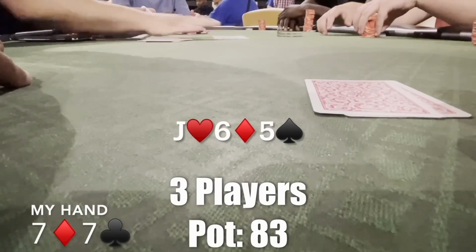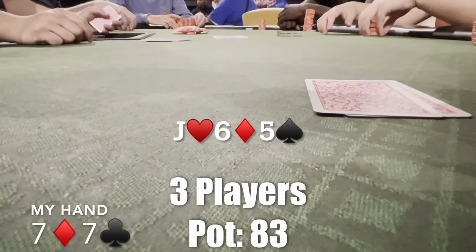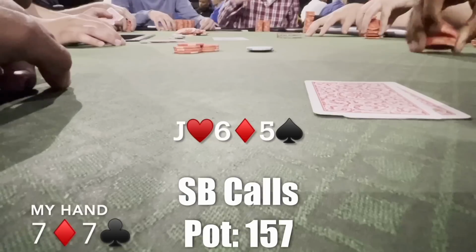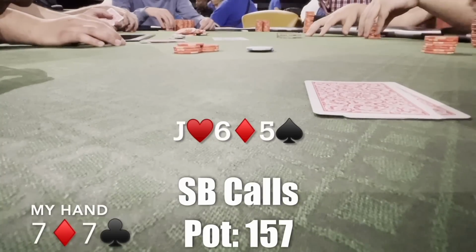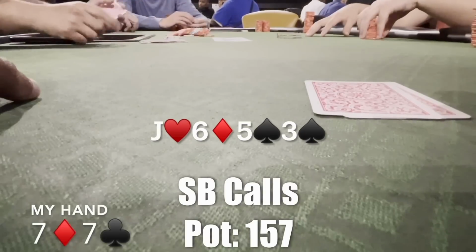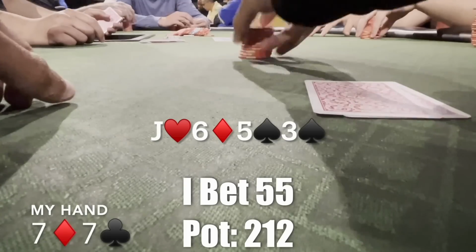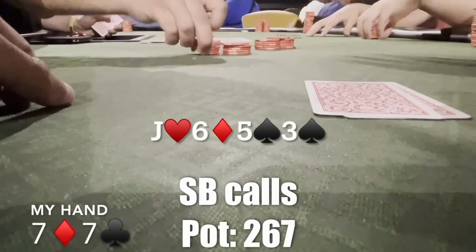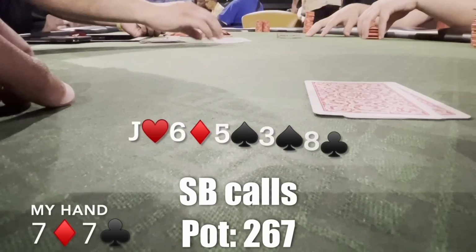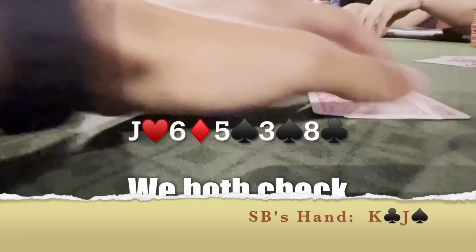The flop is above average for pocket 7s, Jack 6-5 rainbow. They check to me and I'm gonna c-bet here to protect my equity. I c-bet 37, only small blind calls. Turn is a 3 of spades, now there are 2 spades on the board. Small blind checks to me again, and I decide to bet a third of the pot. Small blind calls, $267 in the pot going to the river. River doesn't help, an 8 of clubs. We both check. Small blind shows King Jack and wins the hand.